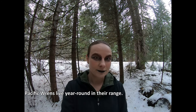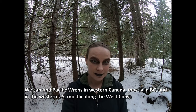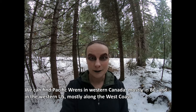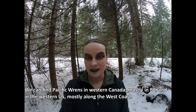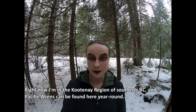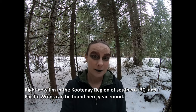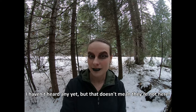Pacific Wrens live year-round in their range. We can find Pacific Wrens in Western Canada, mostly in British Columbia, and in the Western United States, mostly along the West Coast. Right now, I'm in the Kootenay region of Southern British Columbia, and Pacific Wrens can be found here year-round. I haven't heard any yet, but that doesn't mean that they're not here.